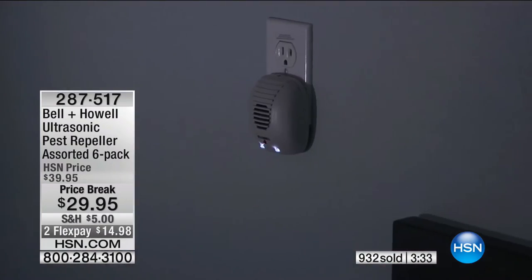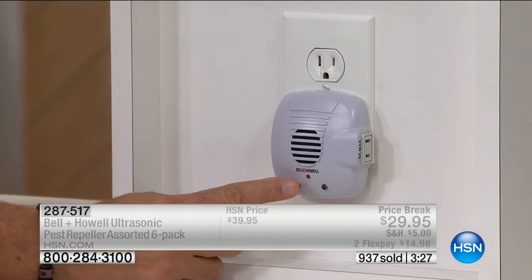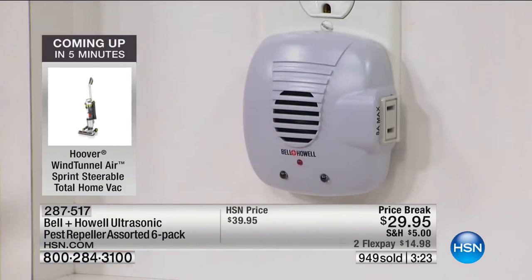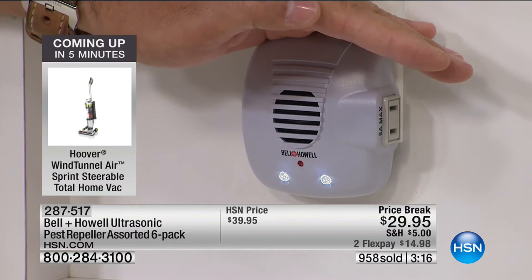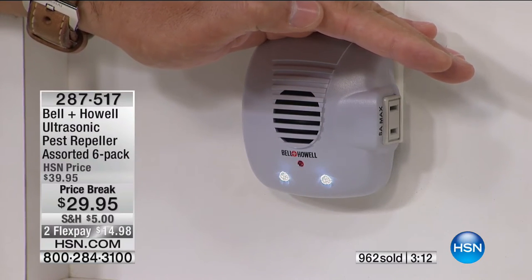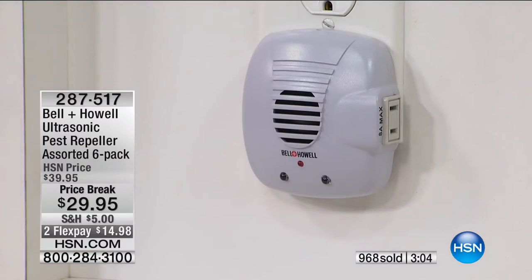Now, one thing I want to show you on the unit in front of me right here. The only way that you know this is on is that there's a red LED here that's going to flash every couple of seconds. That's actually when the ultrasonic pulse is being emitted. Now, there's also a light sensor on this, so that when I cover the light sensor to simulate darkness, all the LED lights come on, and these are really super bright. So as a nightlight, these are awesome to have in a bathroom, in a kitchen, by a stairwell, anything like that. So it's going to be repelling the pest, plus you're getting a nightlight. It's kind of like getting a two-in-one.